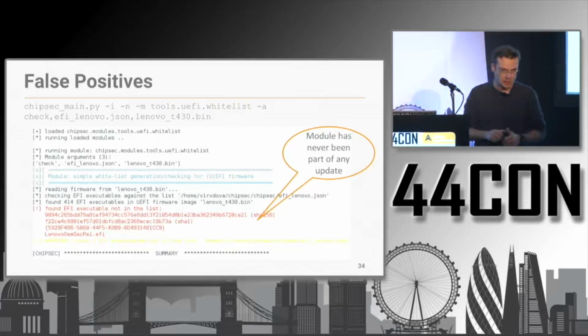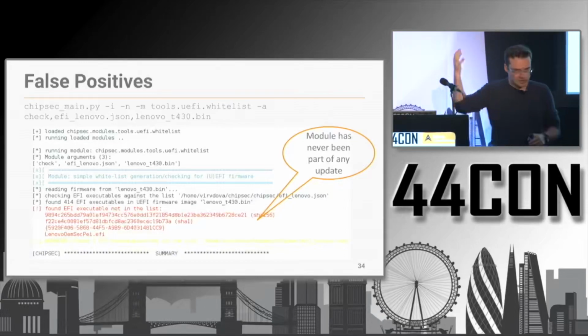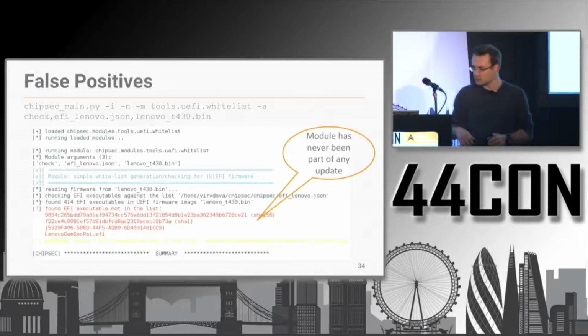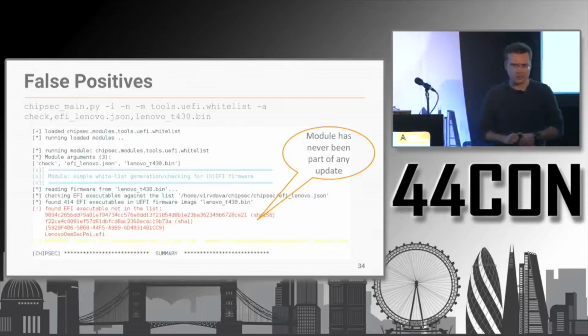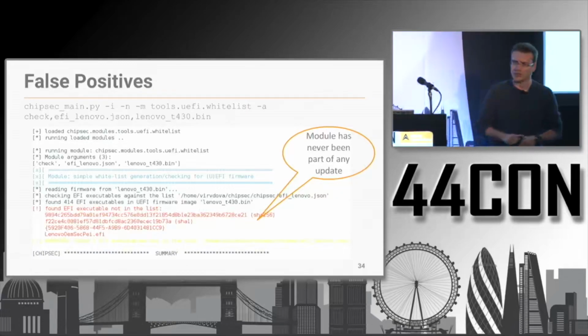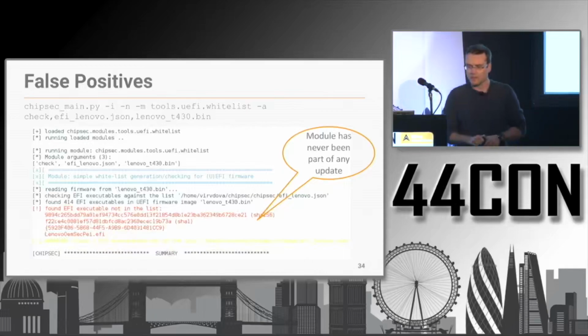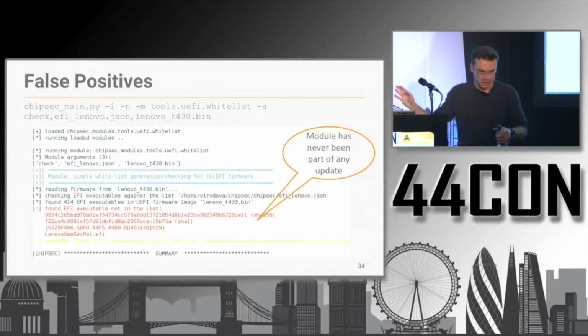fully perfect because there are false positives. Alex, for example, ran that global whitelist against his Lenovo 450, I think 430, and found one single executable that wasn't in the whitelist, so he freaked out. But after about 4 hours of reverse engineering of that executable, he figured out that this was a false positive. It was a legitimate Lenovo image with a small change only on that particular system.